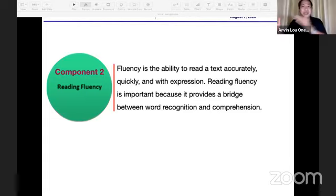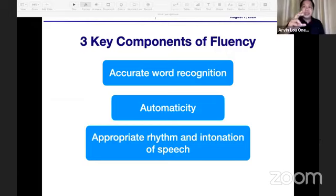Accurate word recognition. Yung pagbabasa ng bata, dapat accurate yon. Halimbawa, kapag yung salita is dad, dapat dad din yung pagbasa niya, hindi magiging bad. It should be accurate word recognition. Automaticity. Ibig sabihin, dapat pag makita ng bata yung word, automatic lalabas sa kanyang bibig yung pagbabasa ng word na ipinakita. Mayroong problema sa fluency if pag pinapabasa natin yung bata, sa stutter pa yung bata.